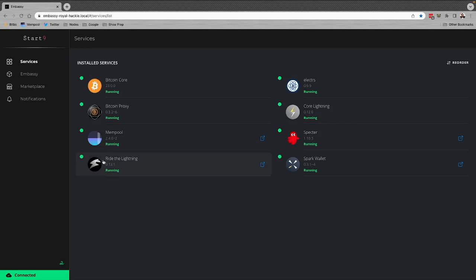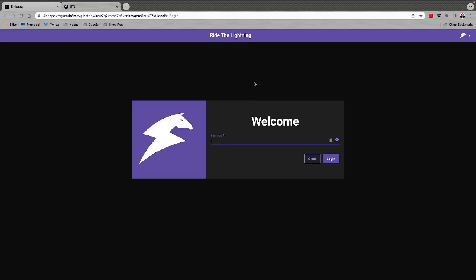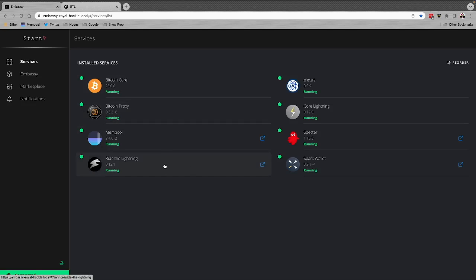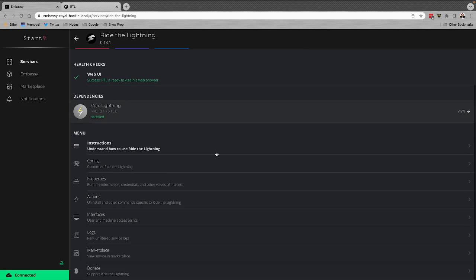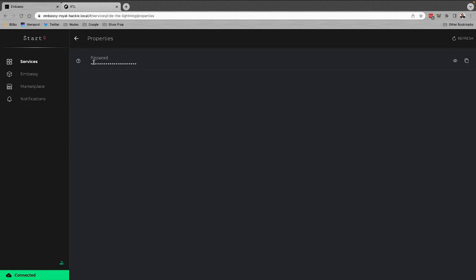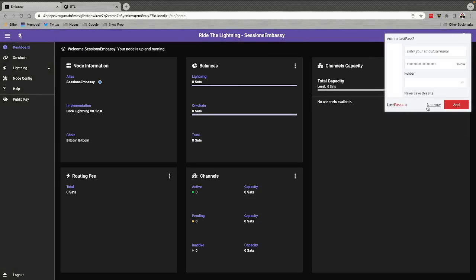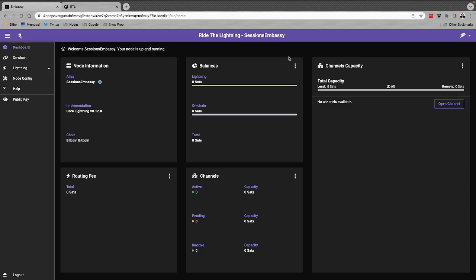All we need to do is open Ride the Lightning. And we're just going to use, again, the little button off to the right will launch the user interface. Now, this password is actually designated and randomly generated within the Embassy itself. So you're going to go to the Ride the Lightning app here, and it will be under Properties. And so this, again, it's hidden, but I can just hit the copy button. I'll be able to paste that in on my Ride the Lightning screen and hit Login. All right, and we were bumped to our main screen of Ride the Lightning.